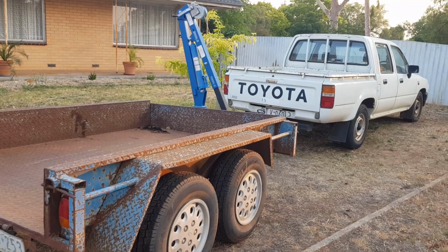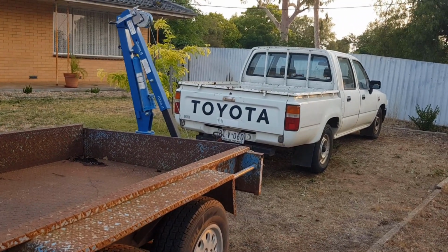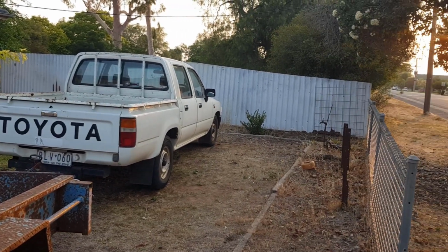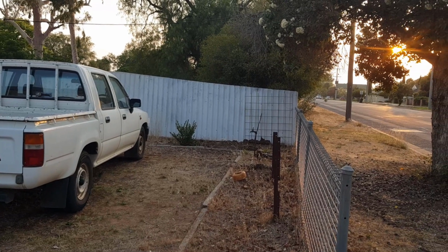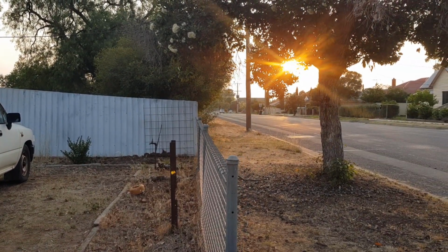Here's my trusty ute and tandem trailer. It's empty and we're going treasure hunting today, American Pickers style. I've got wind of a guy that's cleaning up a shed. I got a call yesterday. We've got to come and have a look before it all goes to the scrapyard or the tip.